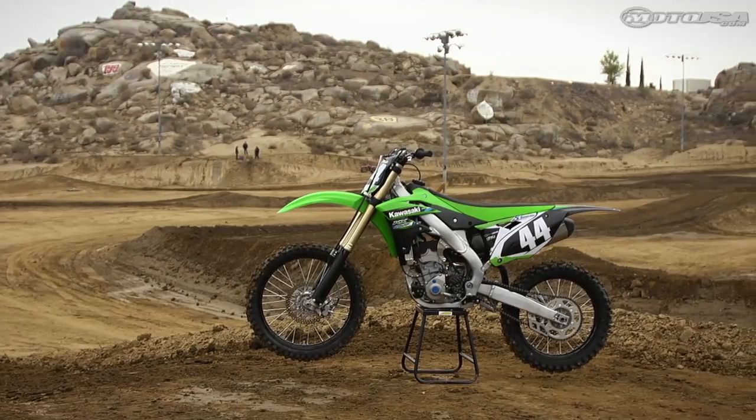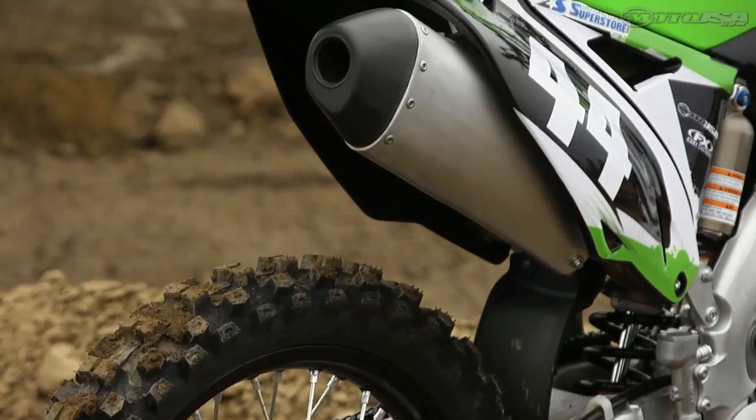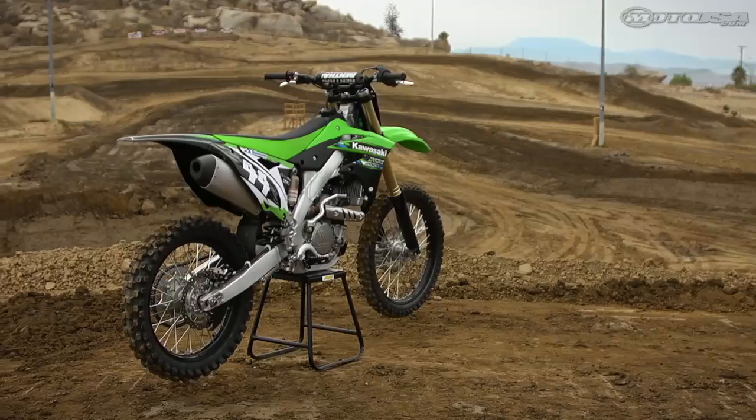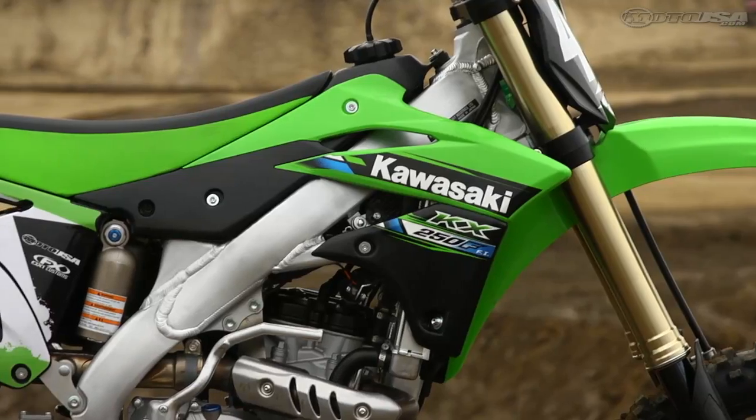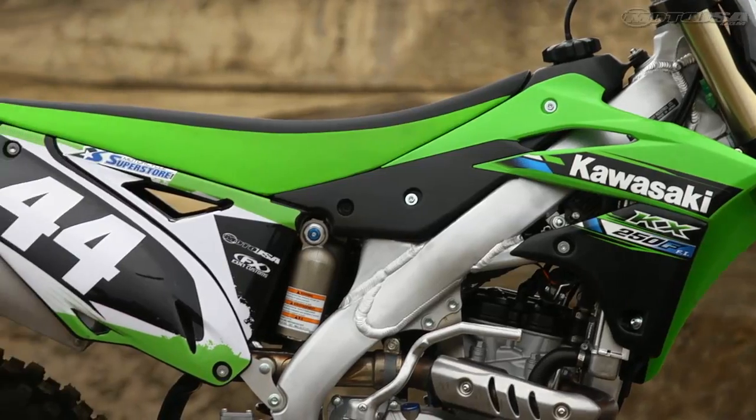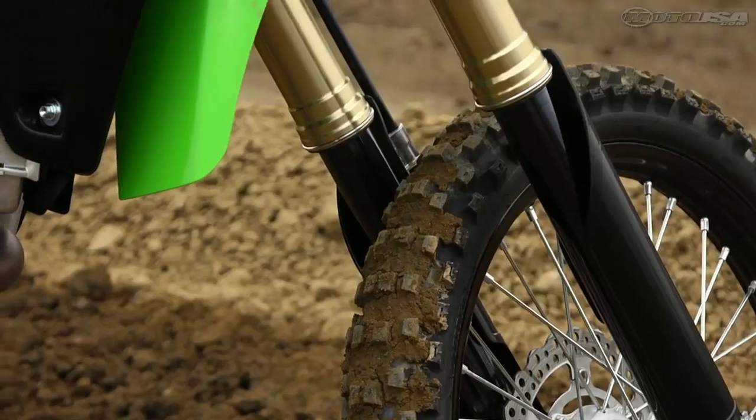Kawasaki's KX250F has been a machine well known for having a motor that can't be beat. This year, Team Green continues to push the bar higher, with improvements made to give the KX more power while still being easy to ride.